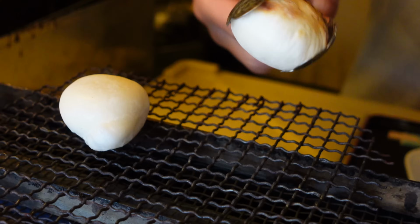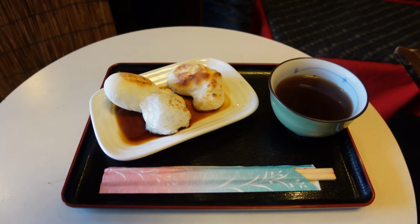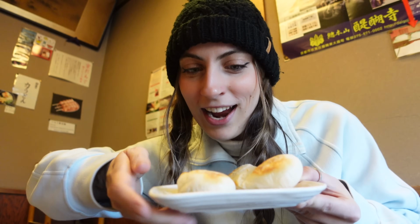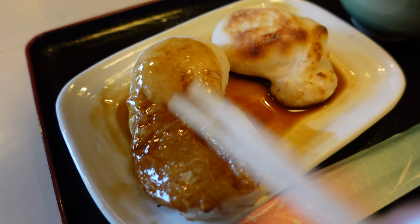I enjoyed my first dango so much, I went for something else on the menu, which is more classic mochi. And I just learned that in apparently Kanto, they have like square-shaped mochi, but here in Kyoto, they're round. And he makes them fresh in-house. It's got sugar and soy sauce. And apparently I've got to like squish it down. Itadakimasu.